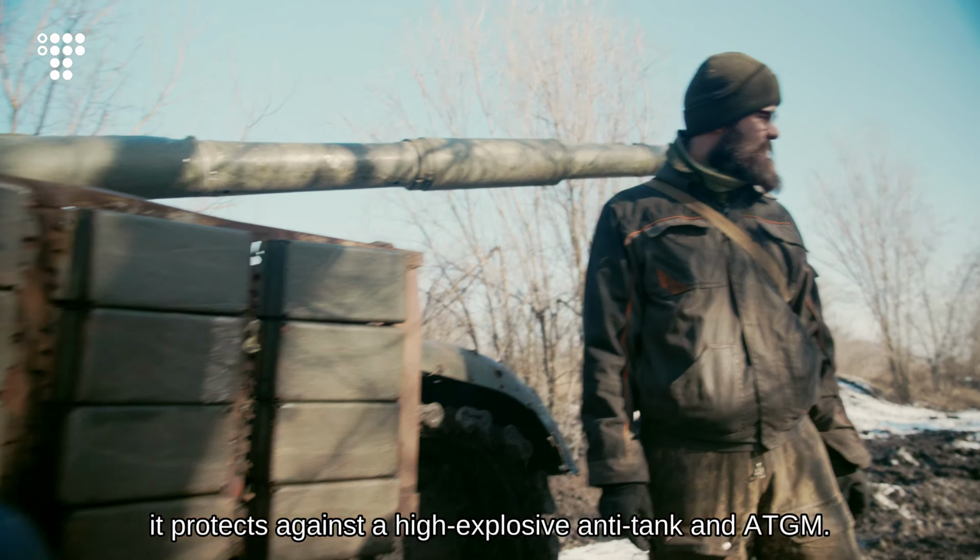The tracks will protect it. Well, we hope that the tracks will protect. The main thing is that it protects the tank's ammo. Because if the ETGM hits the side where there are no shells, it will fuse it, and we may still survive, but if it hits the part where the ammo is, we will not know that it hit us, we will not be alive. Did this vehicle get hit?